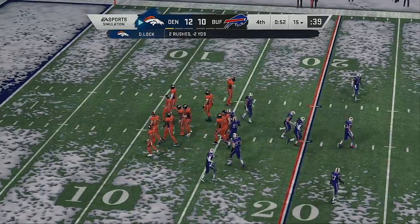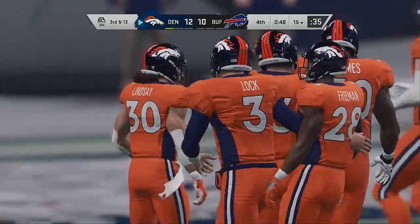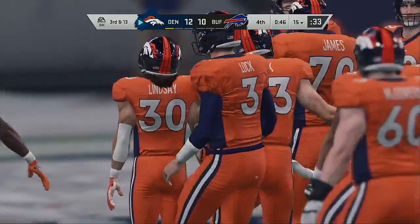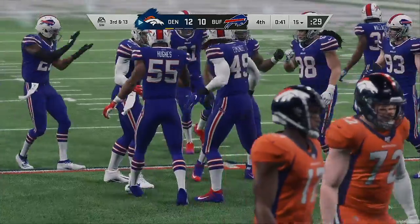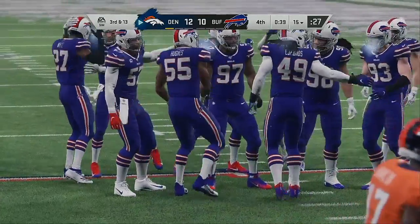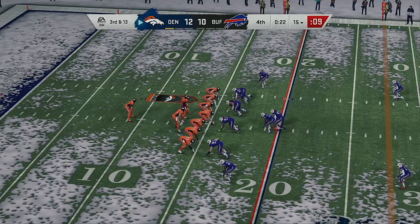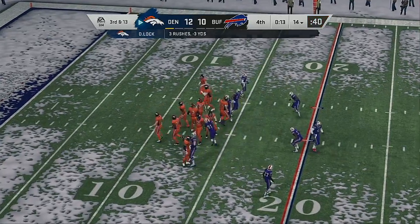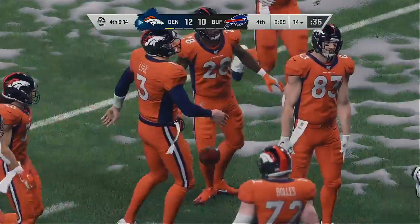The win for the Broncos, seemingly assured. They go down to a knee. So time to start going in the other direction as they come up now, third and long. Locke, he's set to take a knee, and that should do it for this ball game.